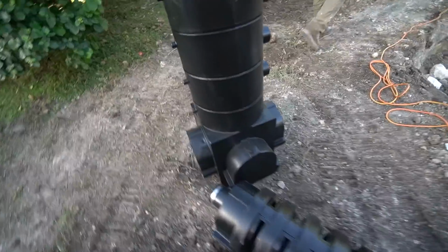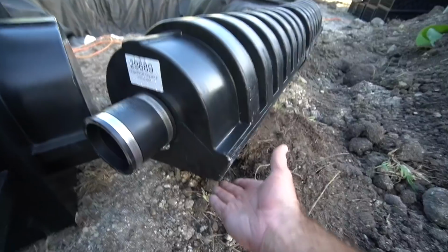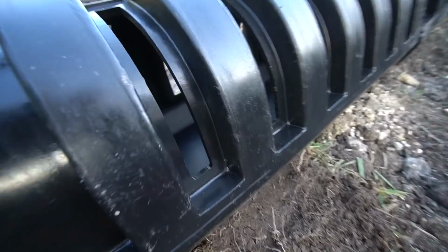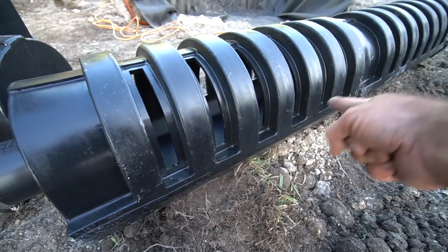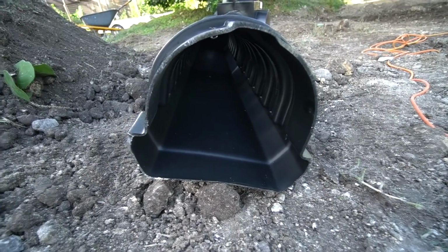Right over here, this is where the water is gonna come in. The rubber connector right here has a flat bottom on it, and there are no slots. You see the slots right there? These slots are up off of the bottom. We want all the big sediments to stay in this trough down here in the bottom, so it's nice and flat, wide. That's gonna be the first point of the sedimentation process.